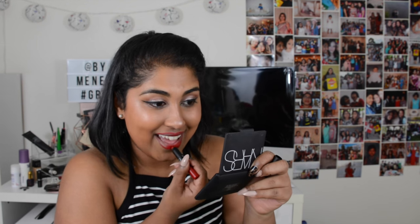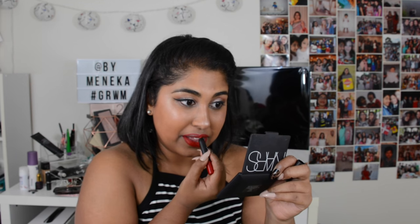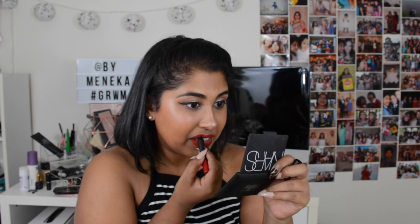Just go in with pencil now. This stuff glides on so beautifully. It's so soft and it is beautiful. To make sure I don't get any lipstick on my teeth, I just take my finger and put it into my mouth around my lips, if that makes sense. So this will take off any excess red that would have gone onto my teeth.